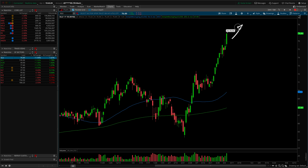If it continues to scream to the upside, much more of a risk-off type indication for equities and just the SPY being aggressive to the upside as well. So keep an eye on utilities. You want to see it calm down just a little bit.